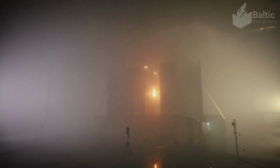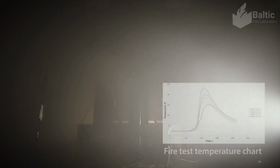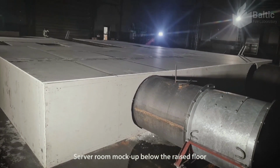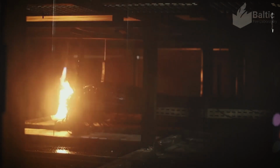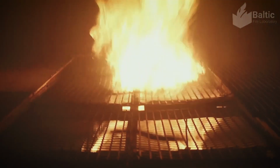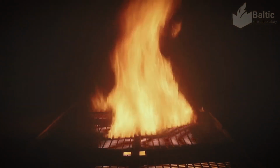What we observe here is a fire in the upper part of the data center. Then the data center can be equipped with below-floor cable trays, which will be in the next part of the video. You will see the mock-up. This is the below-floor area: you are walking on the top, and the cable trays are below. It is an area approximately 1 meter high with the cable trays, and the flames in our laboratory from these cable trays were 5-6 meters high.